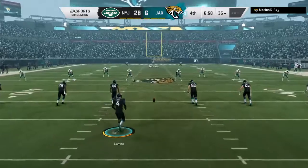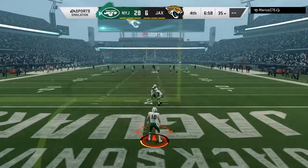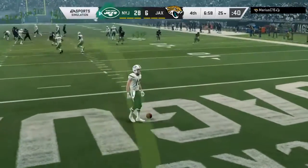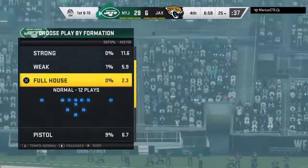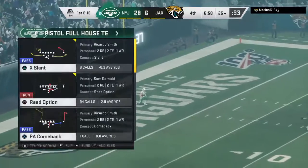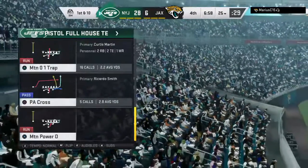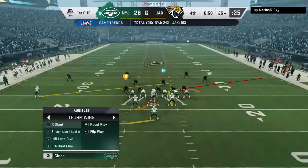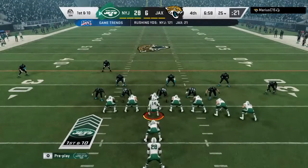So with the missed PAT in his rearview mirror, he goes back out to kick this one off. That'll be taken in the end zone. And no run back here. This will be a touchback, and it comes out to the 25-yard line. Jets offense coming up now to start their next drive.